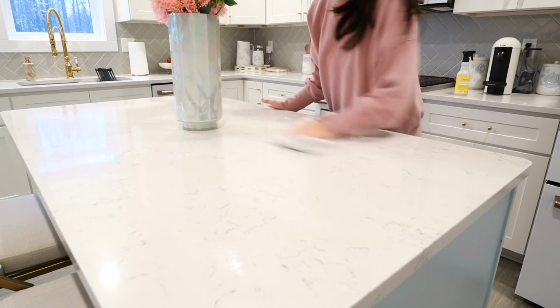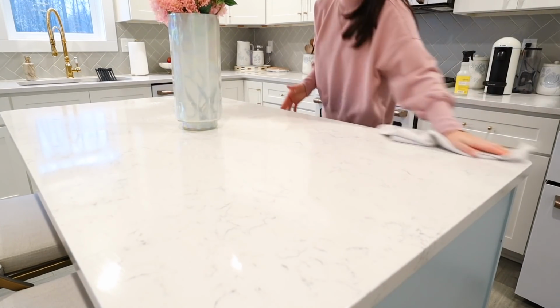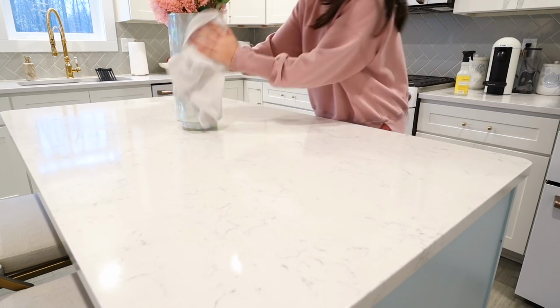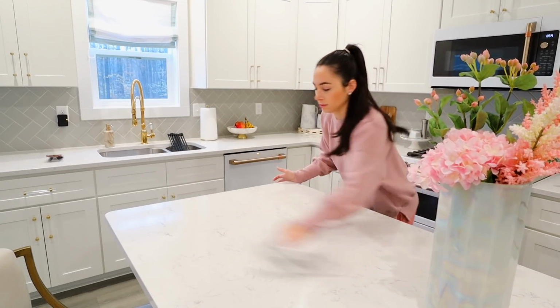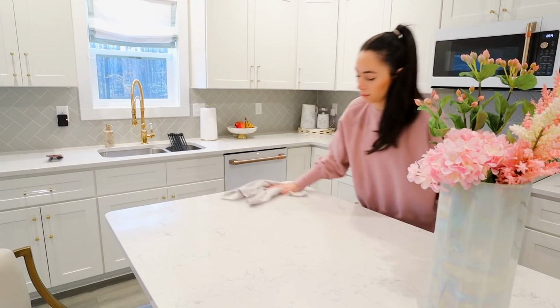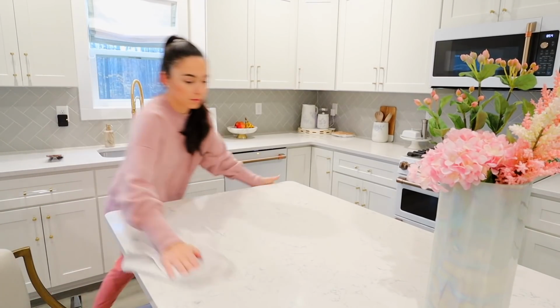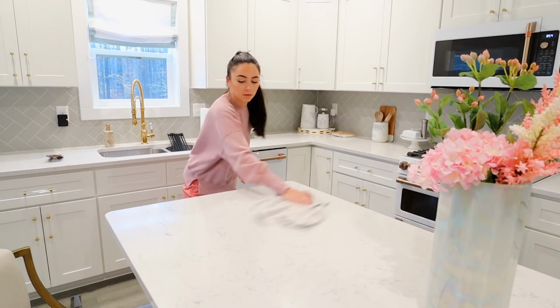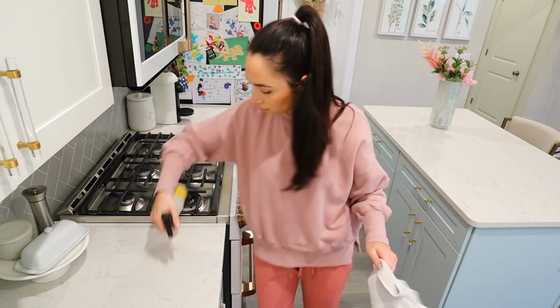The dishwasher is started, the counters are cleared off, and now I'm using the Daisy multi-surface scent from Mrs. Meyer's. So this is a spring scent. I mentioned before, I just love spring cleaning products so much. If you have not picked up any spring scents, definitely try this Daisy one. I really like it. I'm wiping down the island now, and then I will follow up with all the other counters in here and everything on the counters.